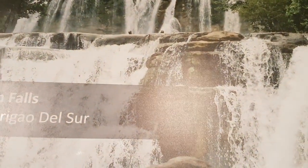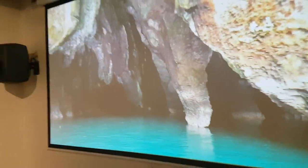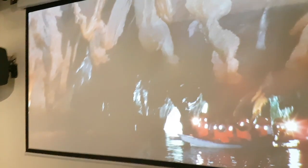Wow, look at that. We were a 2-3 hour drive from Surigao. We didn't go here to Butuan. Next time, I promise you guys we're going. Look at this beautiful Philippines. Seriously, a lifetime is not enough to see everything in the Philippines. Look at this.